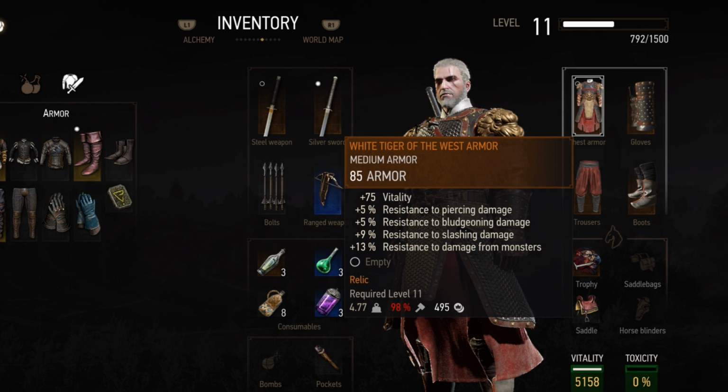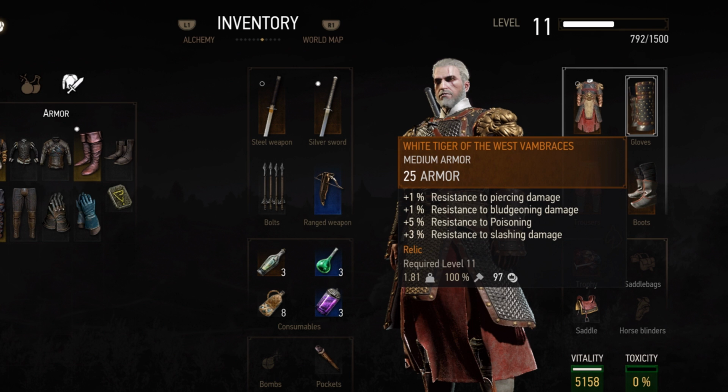The White Tiger of the West armor itself provides 85 armor. It adds 75 vitality, gives you 5% resistance to piercing damage, resistance to bludgeoning damage, a 9% resistance to slashing damage, and 13% resistance to damage from monsters. The Van Braces offer an armor rating of 25, along with a 1% resistance to piercing damage and a 1% resistance to bludgeoning damage, as well as a 5% resistance to poisoning and a 3% resistance to slashing damage.